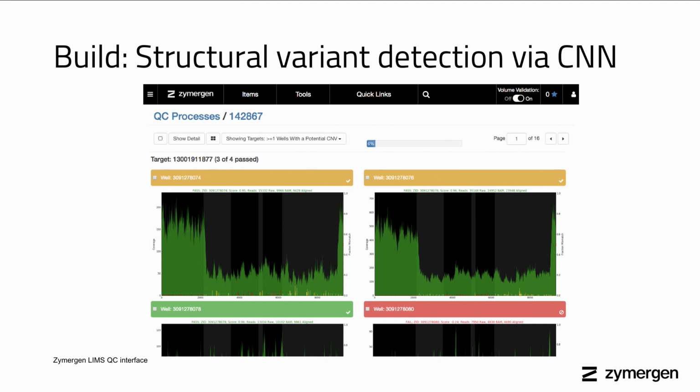So now moving further down the cycle into the build phase, we have to QC the organisms that we build by doing next-gen sequencing on them. And this next-gen sequencing data can be messy under certain circumstances, and we also have a lot of it because we're building thousands of cells.